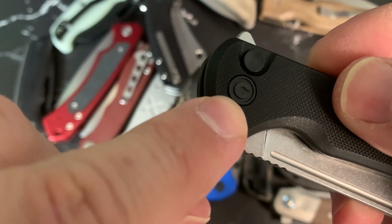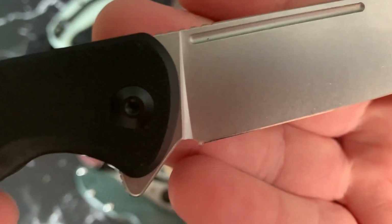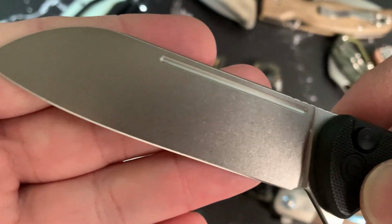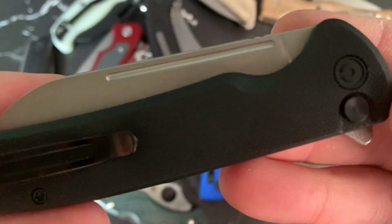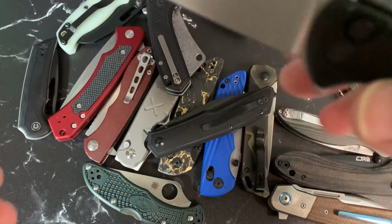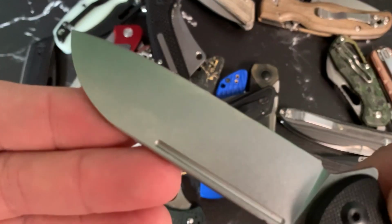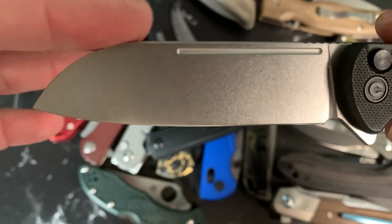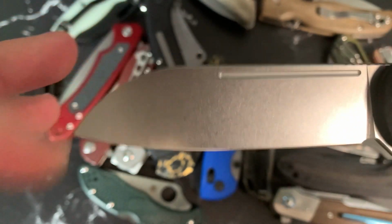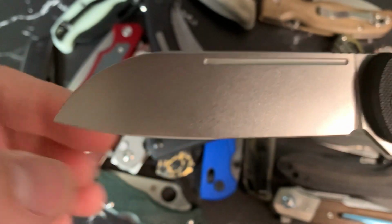I love the blacked out Civivi logo. I mean, Civivi is great in that they don't put a lot of billboarding on their blades anyway. Really the only branding on a lot of their knives is the C logo on the pivot. And here it's made even more minimal by making it solid black. And good on them. You can flick it open with a fuller or with a flipper tab. It's a sheep's foot design, not even a modified sheep's foot, but just a straight up sheep's foot, except that the edge does lift up a little bit as we get toward the end. It's not completely flat across the bottom.